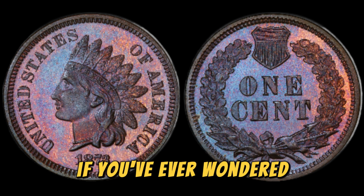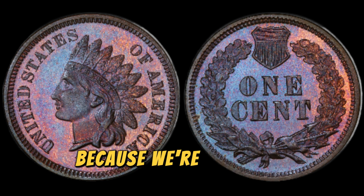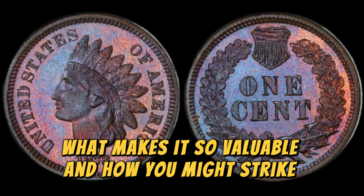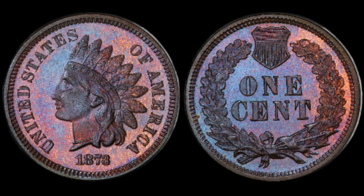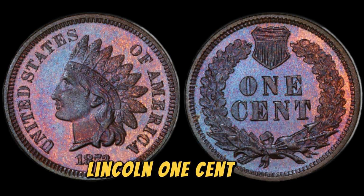If you've ever wondered how an old penny can turn into a small fortune, stick around, because we're about to explore its rich history, what makes it so valuable, and how you might strike gold, or rather copper, with one of these rare coins. Let's start with the historical background of the 1873 Lincoln 1-cent coin.